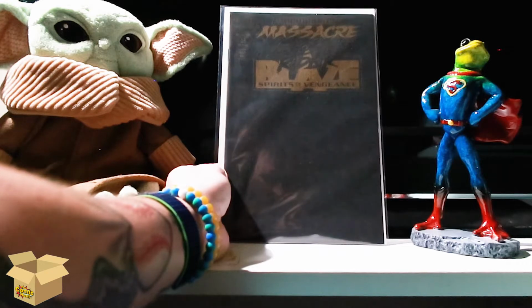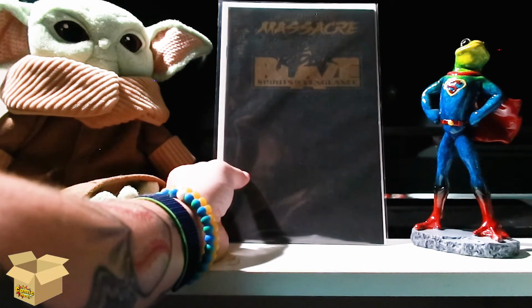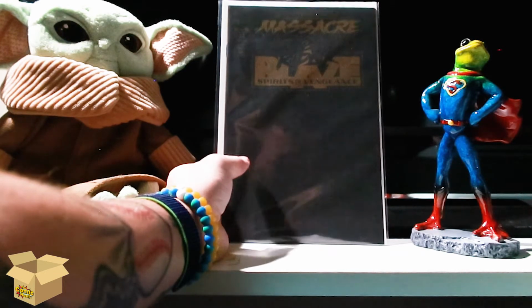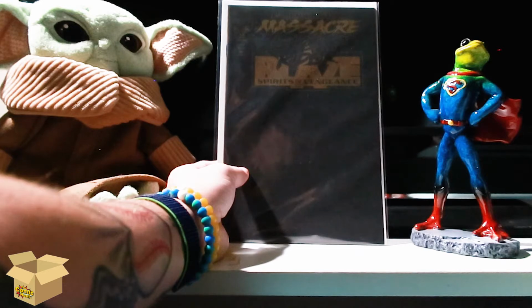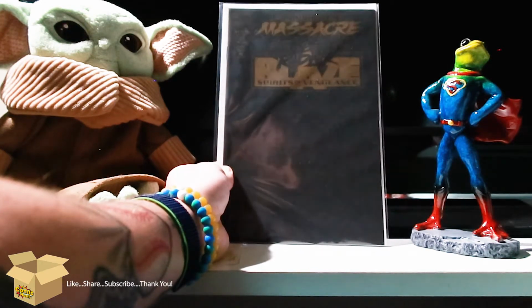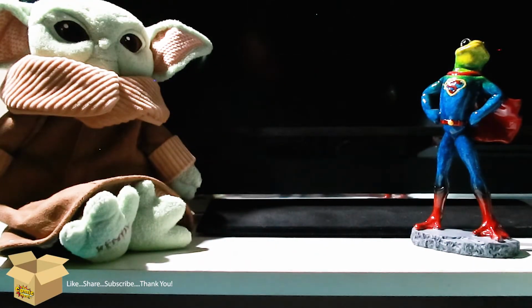But this particular one, I forgot to tell you about the number 1. Number 1, you can find it anywhere from $2 to $20. This particular one, number 13, $2 to $30. Like I said, depending on condition and how much the person really loves their comic.